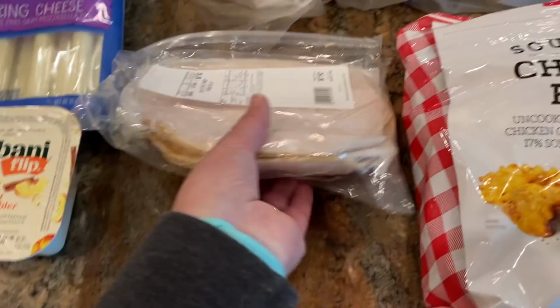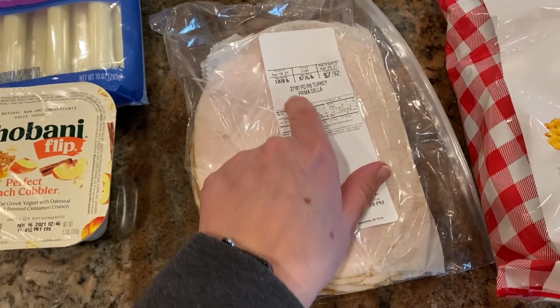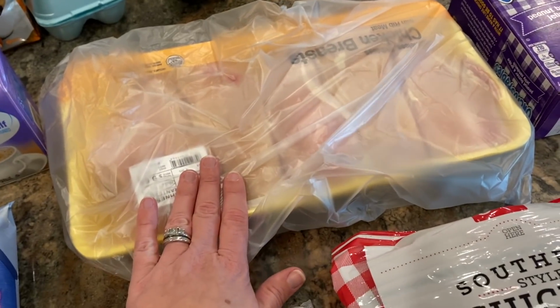A pound of turkey. This is the Prima Della. I think that's the Walmart brand for their deli turkey, the reduced sodium. About 4 pounds of chicken breast for dinners this week.